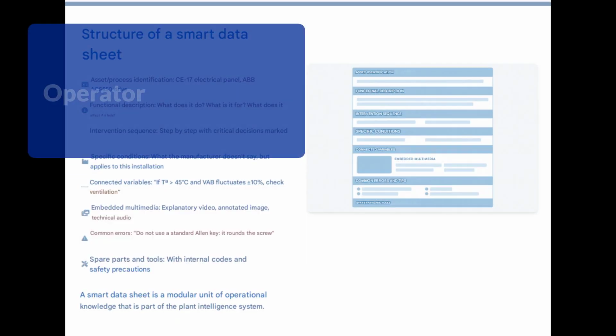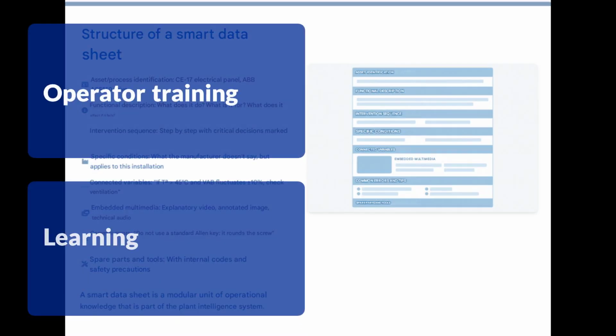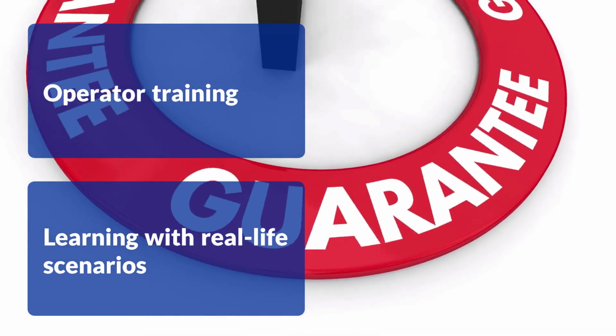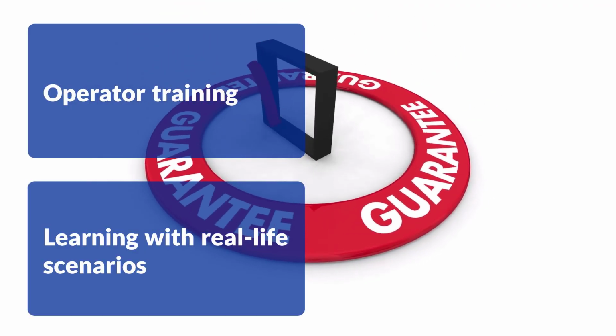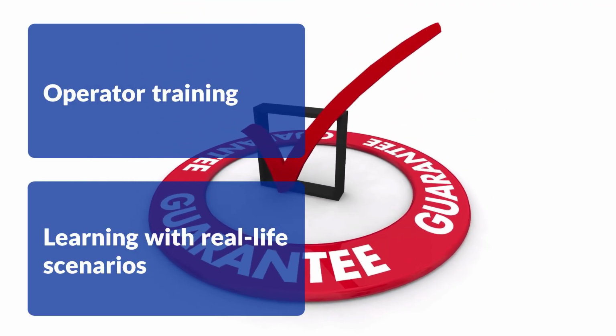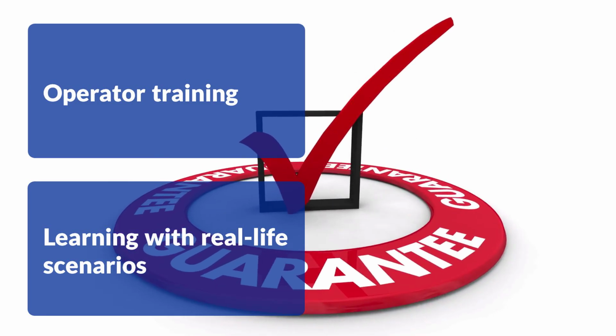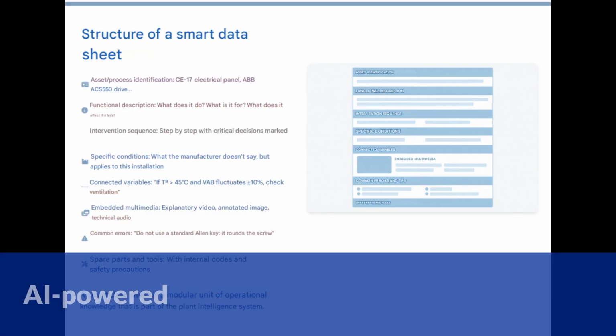For training new operators, FTIs are an invaluable tool. They allow newcomers to learn with real-life scenarios and procedures without relying exclusively on the presence of experts. The sequences of worksheets, enriched with videos and examples of common errors, accelerate the learning curve and ensure standardized and effective training. Furthermore, smart data sheets are the fuel for AI-powered assistance.